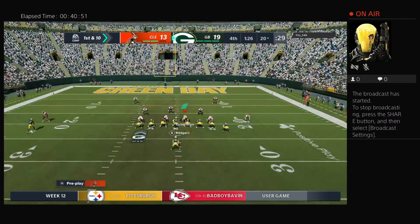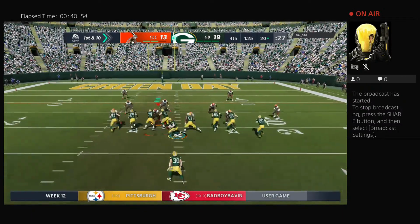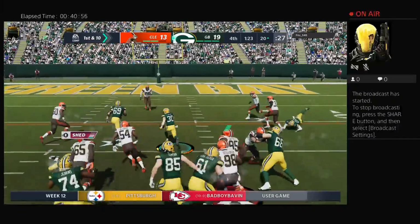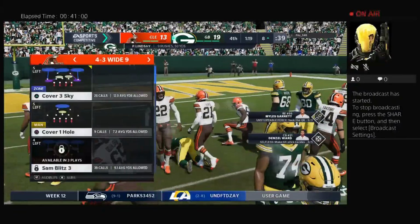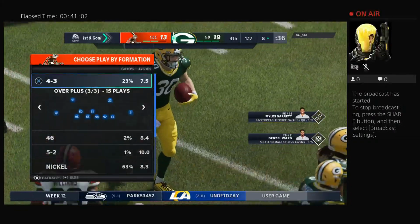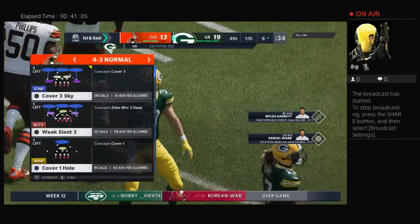3 tight ends are out there. Right there. 54. They'll try and run some clock here as they keep it on the ground. And they've got it inside the 10 at the 8. It's a nice pickup of 12 yards, and it gives them a first and goal.